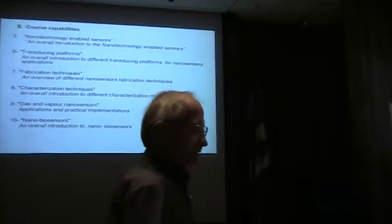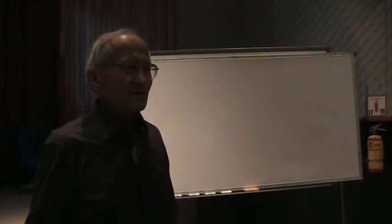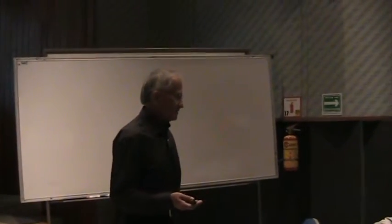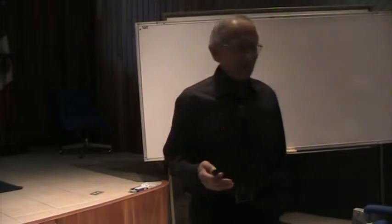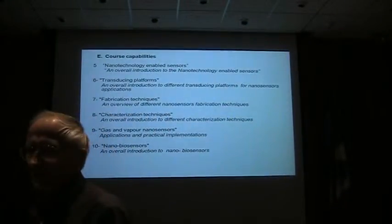Then characterization techniques, because we have to understand the material. I am sure that you are already familiar with the standard techniques like SEM, TEM, XPS, XRD, and some modifications. Raman spectroscopy, in situ Raman, is very powerful, because we can understand what's going on during the interaction between gas molecules and nanomaterial in situ, and others. And we will go through different types of gas and vapor nanosensors.